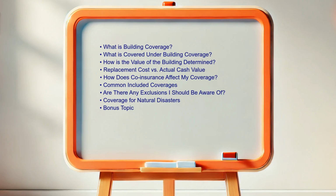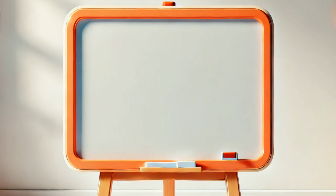What is building coverage? What is covered under building coverage? How is the value of the building determined? Replacement cost versus actual cash value. How does co-insurance affect my coverage? Common included coverages. Are there any exclusions I should be aware of? Coverage for natural disasters and a bonus topic at the end. Let's go through these points one at a time.